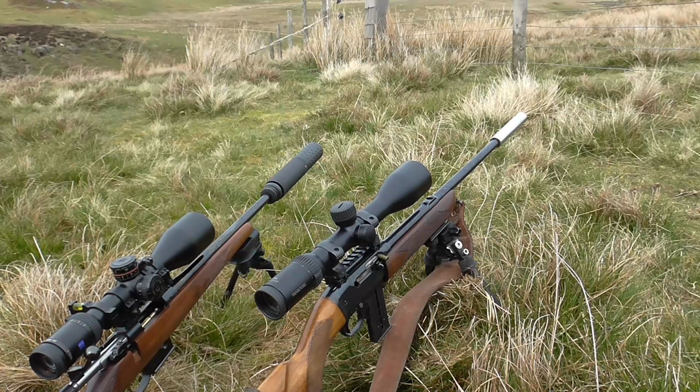The illumination is quirky, works, but is not the standard of the modern systems, but it's better than nothing, and you are stuck with hunter-style turrets, which I'm sure will bother very few people. It's a cracking scope. So there we go, guys.